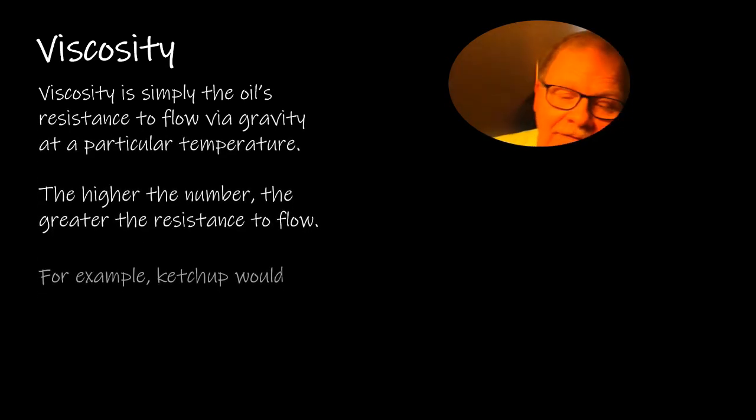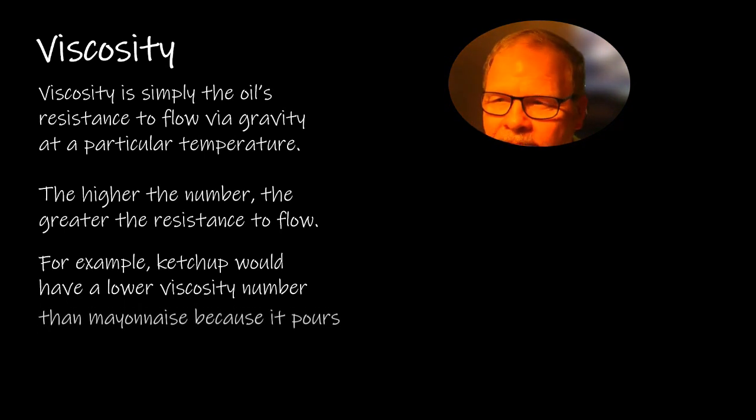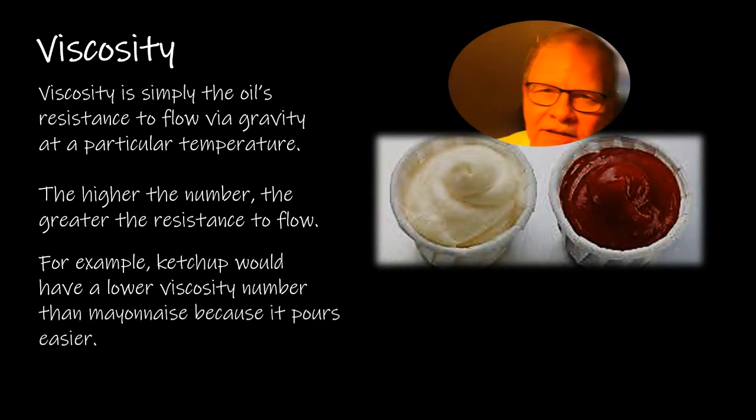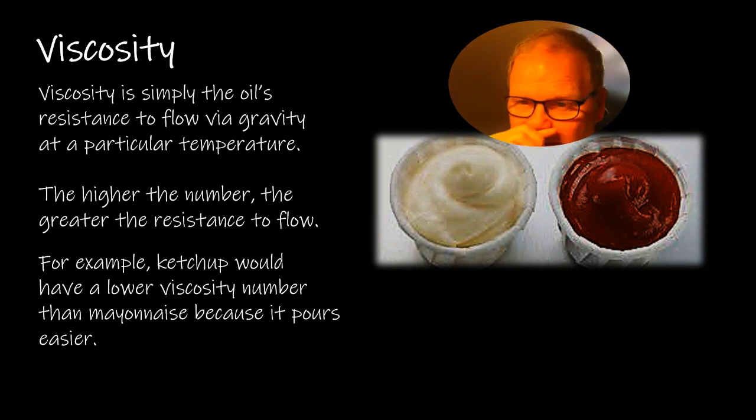Viscosity is the oil's resistance to flow via gravity. So how fast will it pour out, like syrup? The higher the number, the greater the resistance to flow. Ketchup would have a lower viscosity number, because you can pour ketchup.